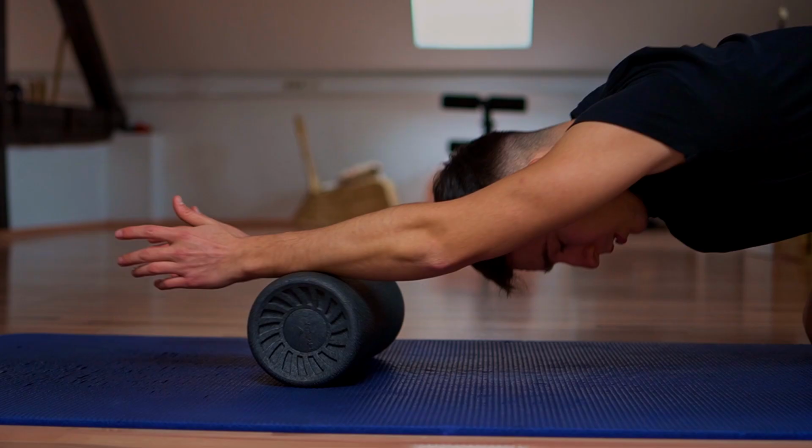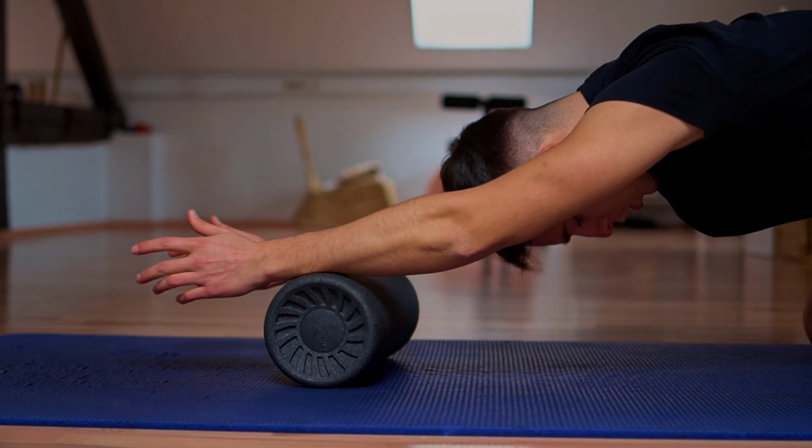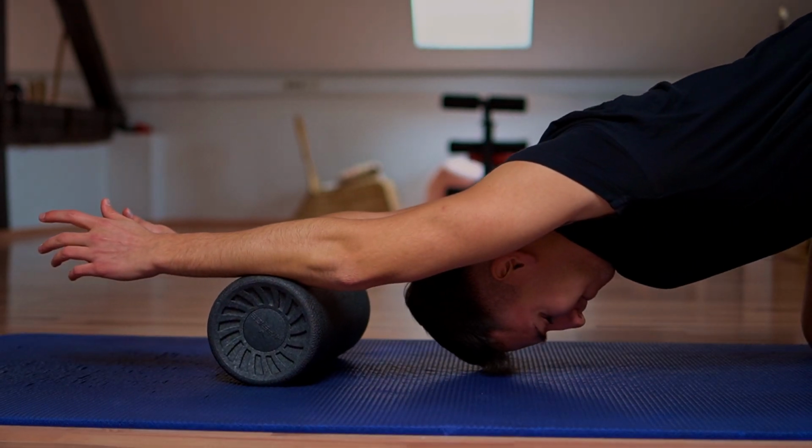Foam rollers are known to improve muscle flexibility, reduce DOMS, or delayed onset of muscle soreness, and improve blood flow in the muscles. In most cases they are used very similarly to massage guns. That in a sense means that you can use them between workouts to enhance recovery or before workouts to improve the warm-up and the blood flow in the muscle. Since they help improve blood flow, they can enhance recovery by reducing the accumulation of a toxic byproduct called lactic acid.